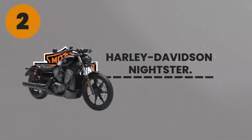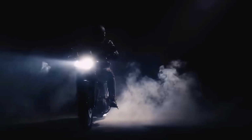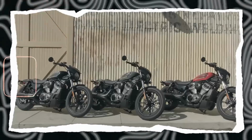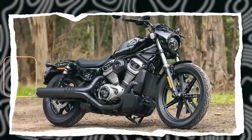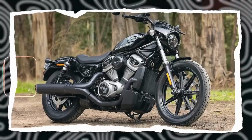Number 2. Harley-Davidson Nightster. The Harley-Davidson Nightster was supposed to mark a bold new chapter for the brand. When Harley announced the revival of the Nightster name, fans expected a modern twist on the classic Sportster, a bike that would carry the raw, rebellious spirit of past models into the present.